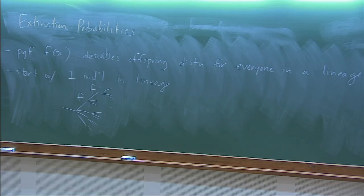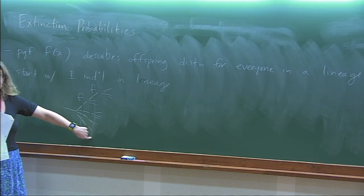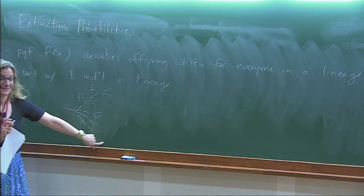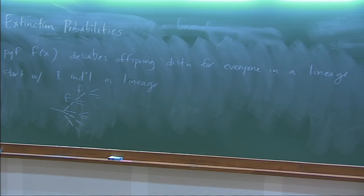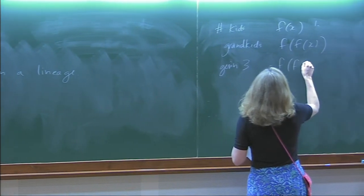Okay. So what's the PGF describing the number of children? F. Excellent. The number of grandchildren described by what? Yes, so f squared of x, I told you the wrong thing. F of x, yeah, f of x, and then f of x, right? So let's get that on the board. Number of kids described by f of x, number of grandkids, f of x. And generation, let's call it 1, 2, 3, f of f.